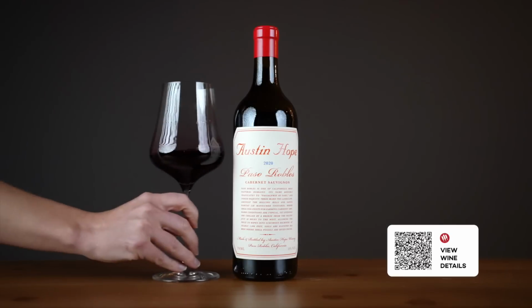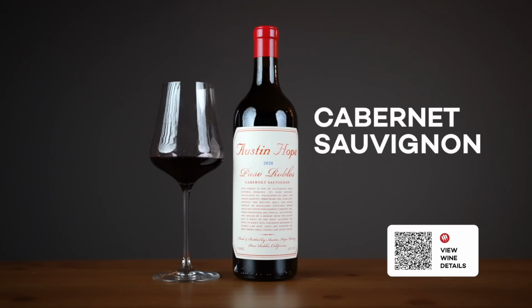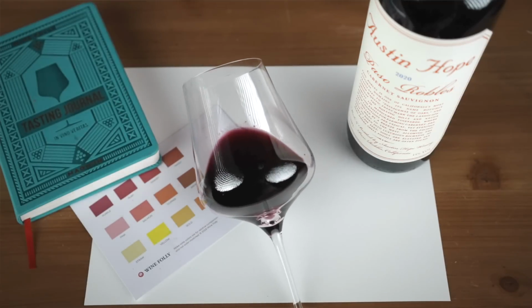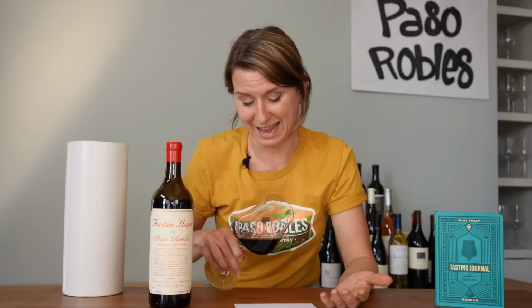So those are the features that define Paso Robles, but let's stop talking about it and start tasting the wines. Now the first wine we must know from Paso Robles is Cabernet Sauvignon, and that's because it's the most planted grape variety here. Now, taking a look at the color, it's actually kind of surprising. It is near opaque. I cannot see through it.